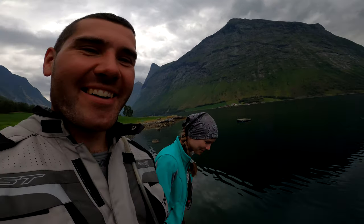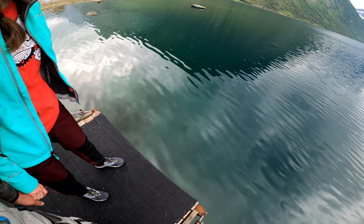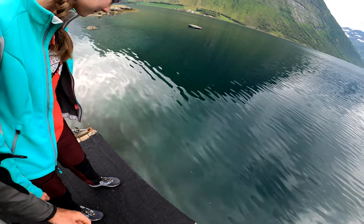Watch out, Ola. Ola is checking how deep it is. It's deep, but we can still see the bottom.